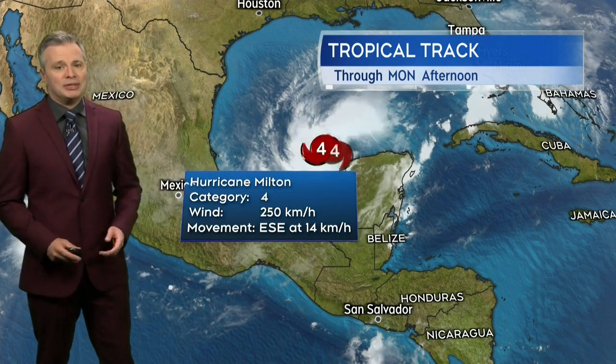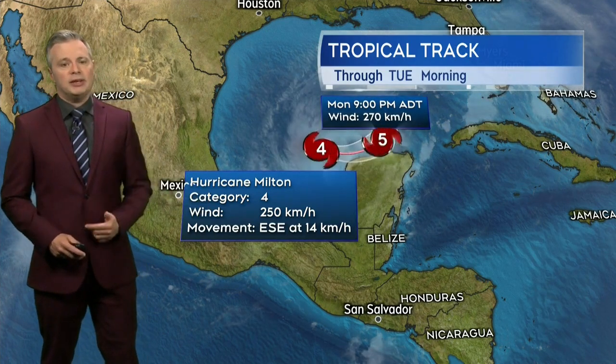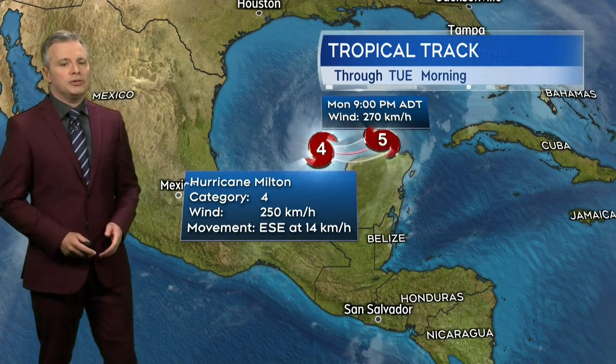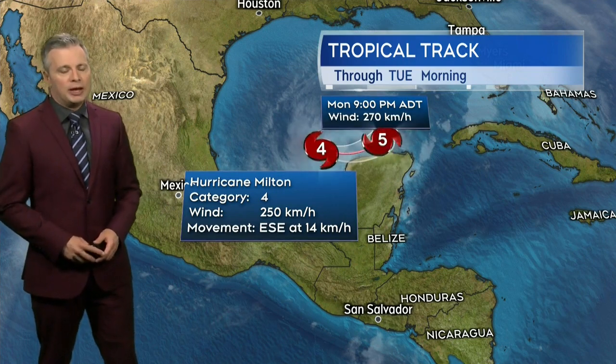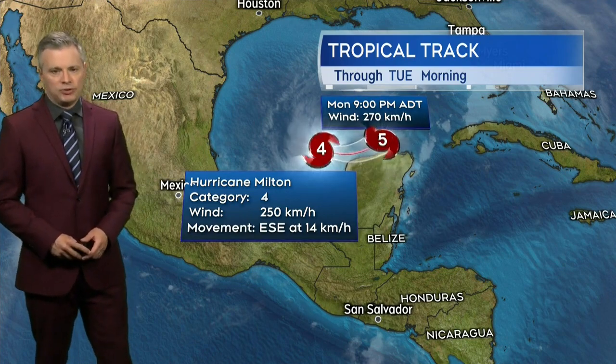Now, unfortunately, Milton is expected to continue to increase in strength as it moves within the vicinity of the Yucatan Peninsula in Mexico as we move through Monday night into early Tuesday morning, becoming a Category 5 hurricane with maximum sustained winds near 270 kilometers per hour.